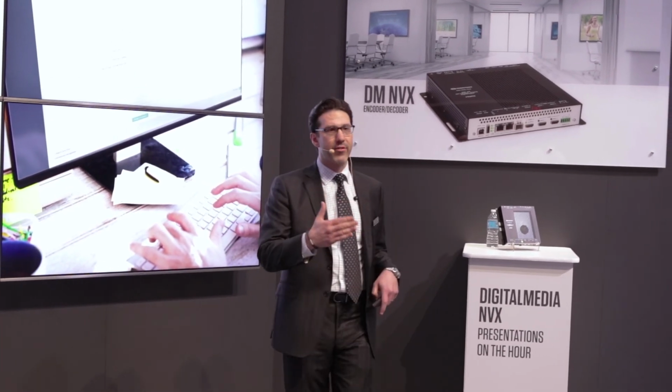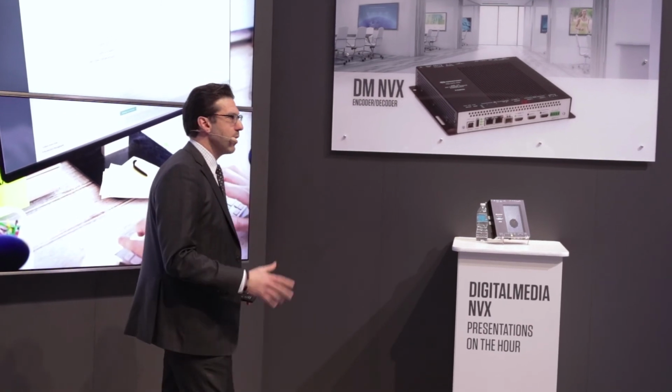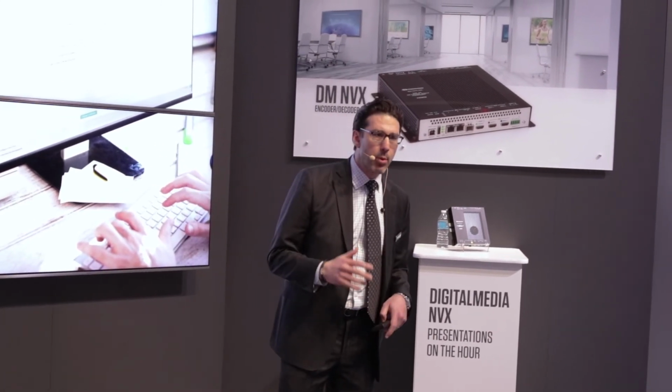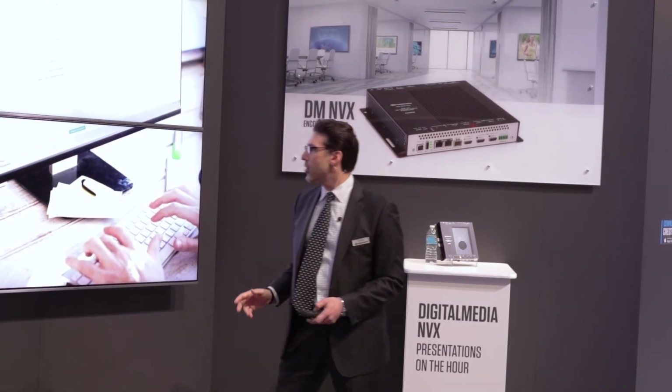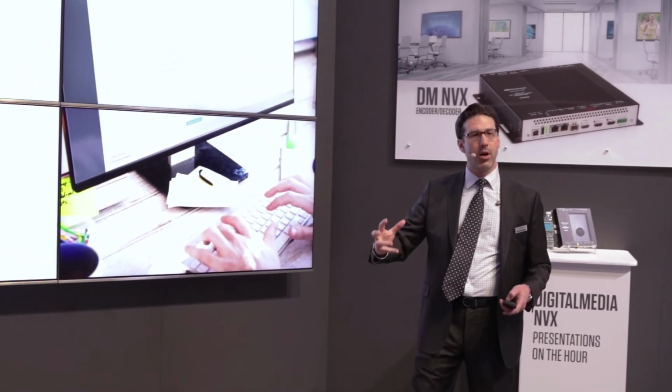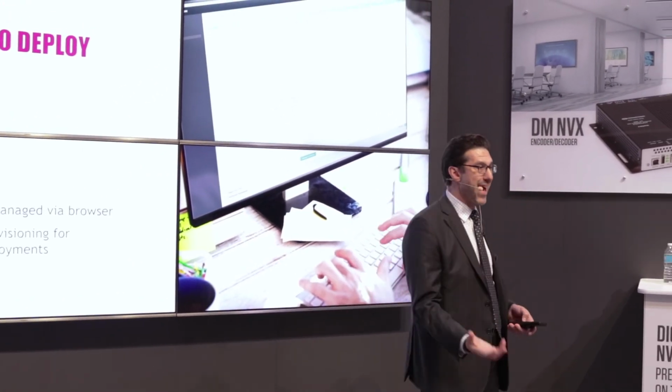And again, do you have to go room by room to set these up? Of course not. That would be crazy. You're probably going to be deploying these by the hundreds, thousands, tens of thousands, right? So we do everything from the cloud. There's enterprise deployment and provisioning and management.